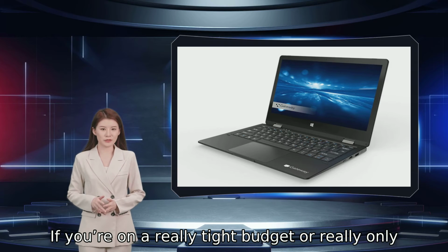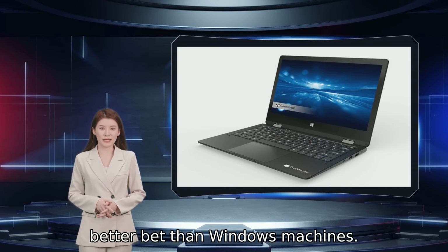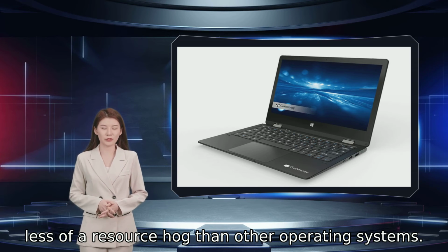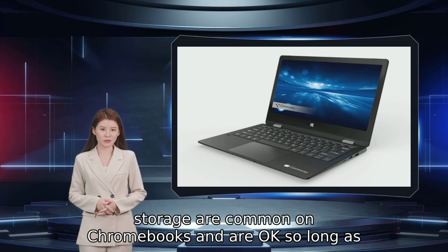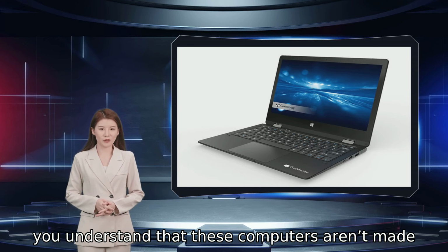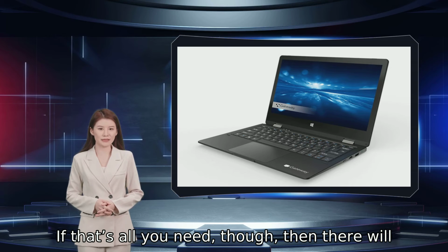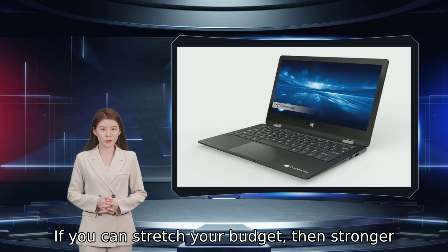If you are on a really tight budget or really only need a laptop, then Chromebook deals are probably a better bet than Windows machines. Chrome OS software is largely cloud-based and less of a resource hog than other operating systems. Mobile CPUs along with 4 GB of RAM and pared-down flash storage are common on Chromebooks and are okay so long as you understand that these computers aren't made for anything other than basic use. If that's all you need, though, then there will be plenty of touchscreen laptop deals in this bracket.